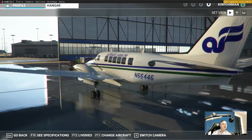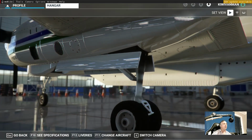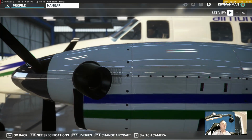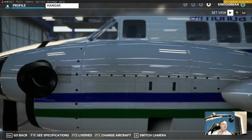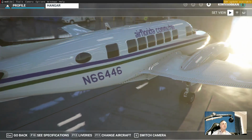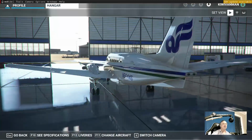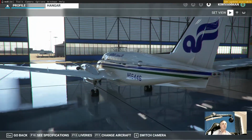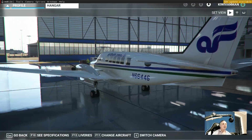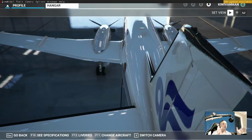And I've been looking at a few, and I have made a decision to buy this one, the Beechcraft 99, available in the marketplace. I think it is lovely. I really like the look of it. As you can see here in these photos, it is sexy. It has lovely lines, lovely shapes. It's like the Porsche of small aeroplanes, really, I believe. If this were cars, this would be a Porsche.